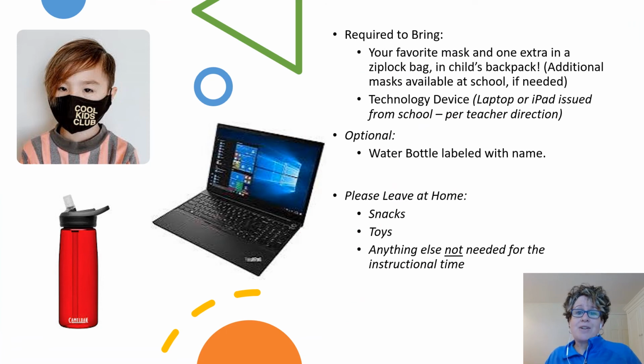What are kids required to bring? Your teachers will be communicating what they need you to bring, but the minimum is to make sure that they have an extra mask in a Ziploc bag in their backpack, because that's important to have a backup, we've found. Also, the device that's been checked out to them, whether it's the iPad or the laptop, make sure they're bringing that charged each day. A water bottle with their name on it is always helpful, but please do not bring snacks, toys, or anything else not needed for instructional time.